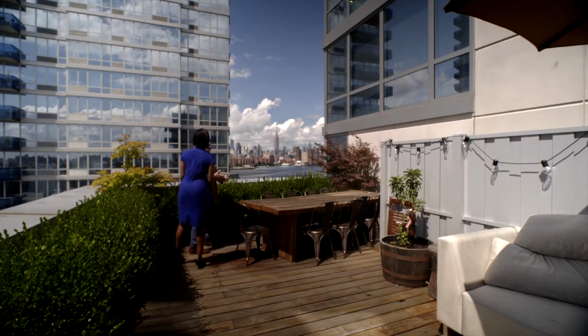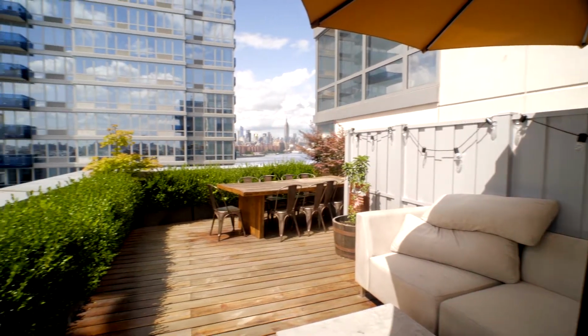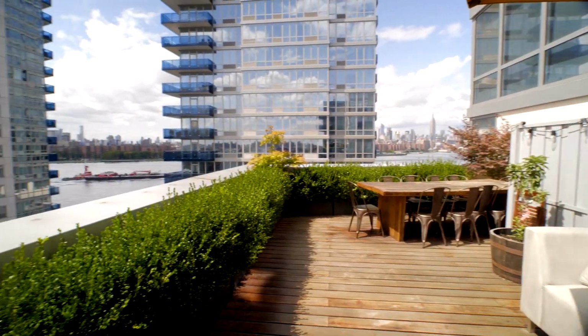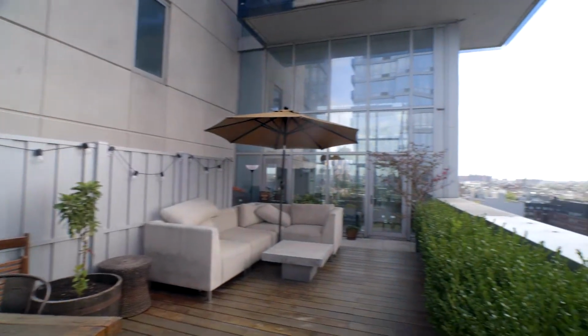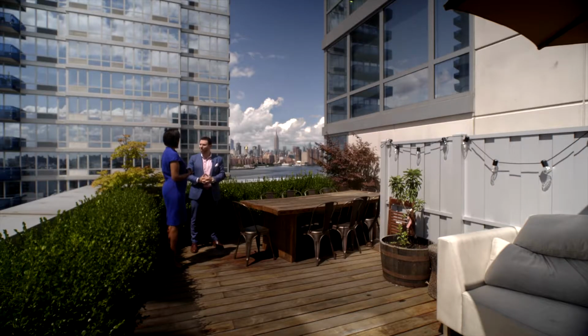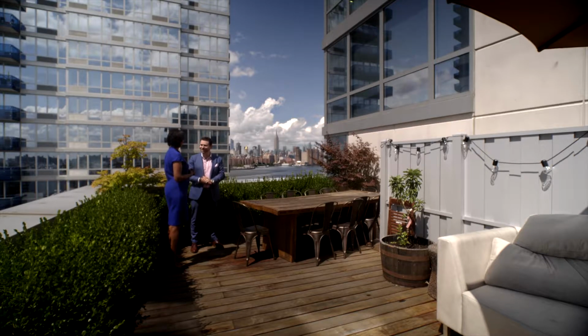This seems like a nice place to relax, have parties maybe? Yeah, this is good. So look, you don't get any better than this, right? It's a beautiful terrace. We've entertained 30, 40 people out here. We like to just come out here by ourselves sometimes, date night, a glass of wine or whatnot. It's just a really beautiful feature of the place.